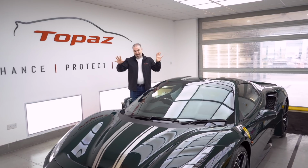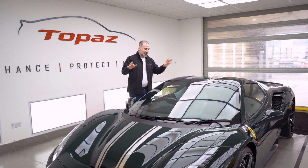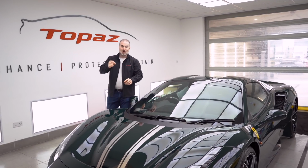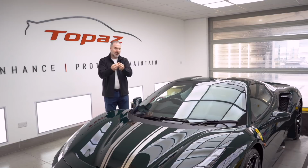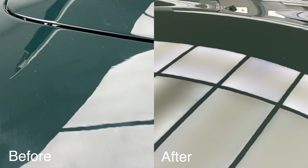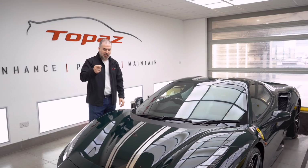Now, he wanted to keep this forever. So the best thing to do for this car, if you want to keep it forever, is level 5 straight away. Make sure that it absolutely is the best it can possibly be when it comes to the paint, the actual finish itself. So we did that, and that's why you can see the reflections. That's why the reflections are very, very sharp.